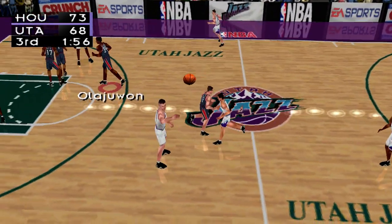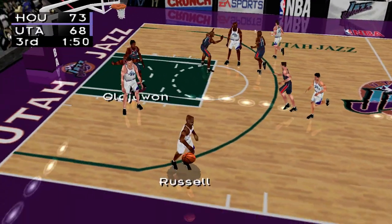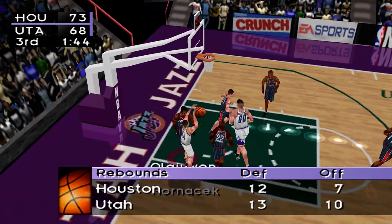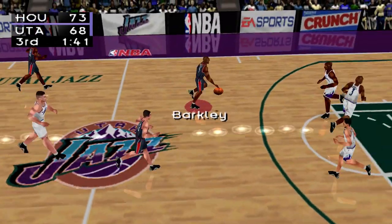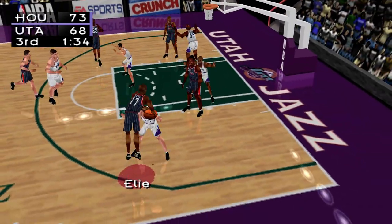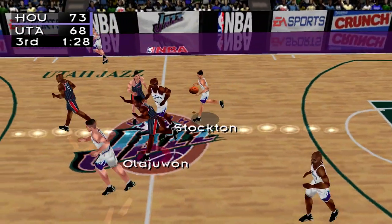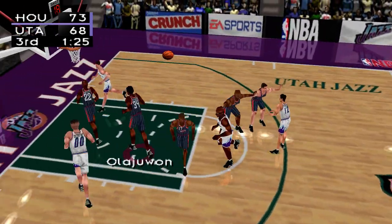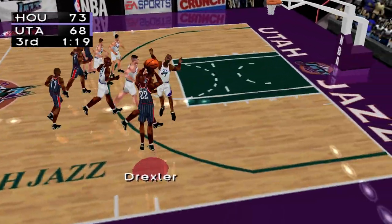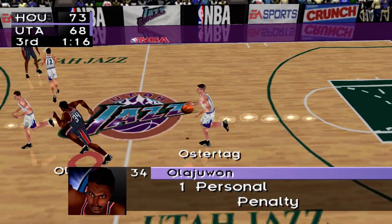Inbound pass to Stockton. Pass to Ostertag. To the left side. Stockton to Russell. Ostertag gets the pass. To Hornacek. He puts up the jumper. Olajuwon with an amazing steal. Barkley to Drexler. Pass to Ellie. Number 34 squares up with the jumper. From the top of the key to Hornacek. Houston picks off the pass. Ellie receives the ball at center court. Drexler takes the three. He misses the jumper. Ostertag takes the defensive board.